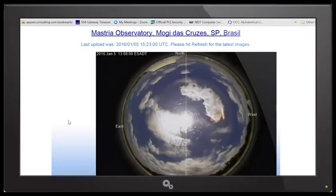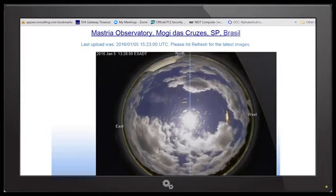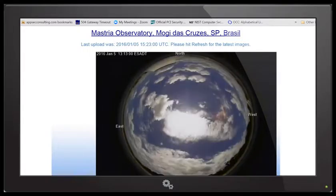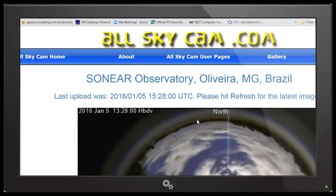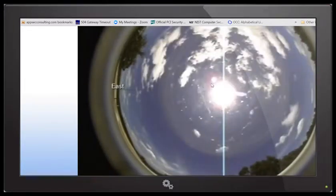This morning of the 5th of January 2016. Okay, so we're looking at Brazil 2016 morning, just a different Brazil cam, and seeing the plasma cloud.